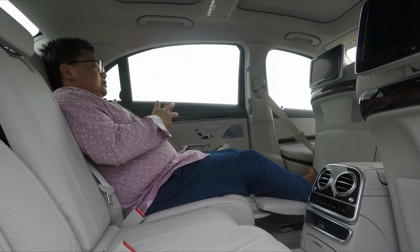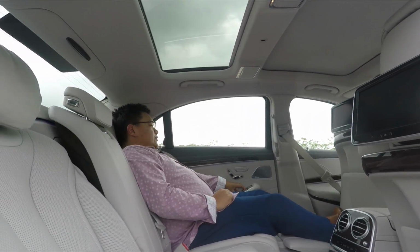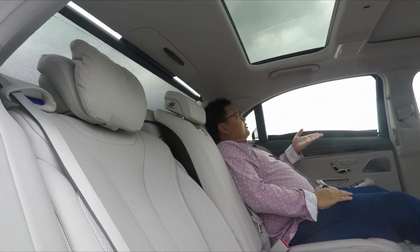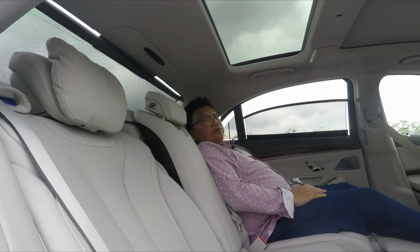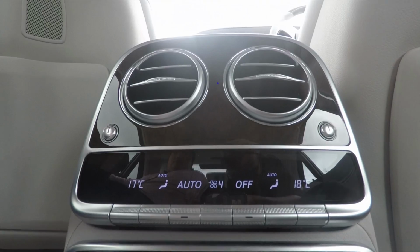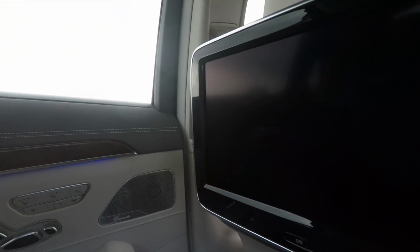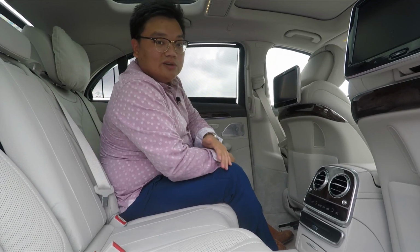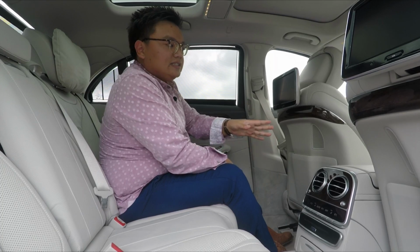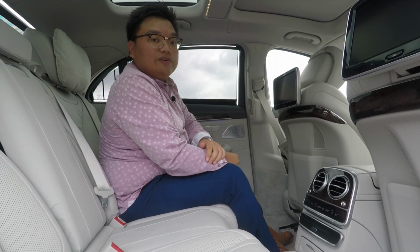Other controls available back here include the sunroof. You can open it here. You have controls to your own electric sunblind back here, and of course electric sunblinds for both the rear windows. And of course back here you also get your very own 2-zone climate control, and down here there's a DVD player to play movies on your rear screens. But I don't know about you, I stopped buying DVDs about 10 years ago. And the other input option is VGA. I think a much more modern HDMI input will be much better, like what they offer in the 7 Series.